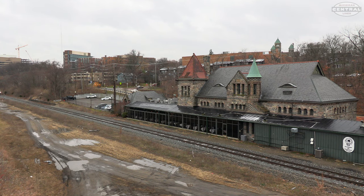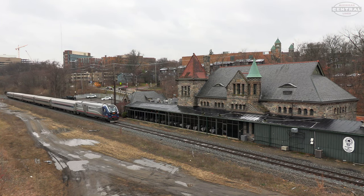Final train of the morning would be Amtrak Wolverine service number 353. They are arriving about 10 minutes late into Ann Arbor at 10:35 a.m. Our arrival shot shows them passing by the old Michigan Central Depot in Ann Arbor.